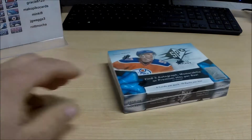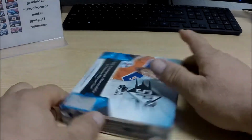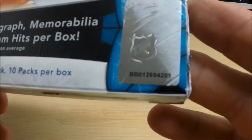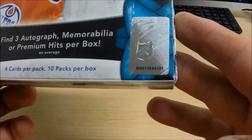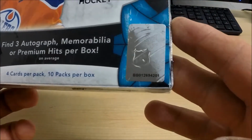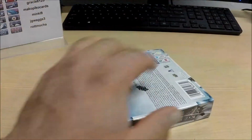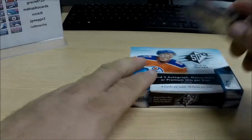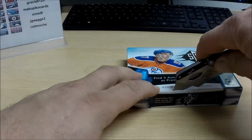Here comes our box of SPx hockey. And now the serial number coming at you, upside down. You should have a very clear view of it there. Go ahead and match it up to the eBay listings. You'll see it's exactly the same. And with all the particulars taken care of, let's rip some wax.